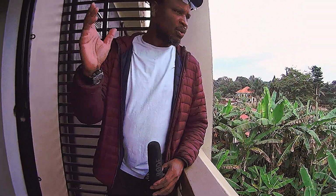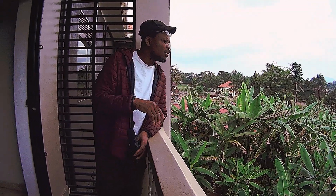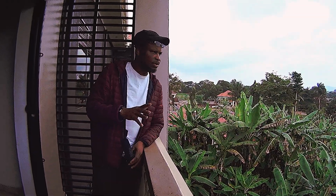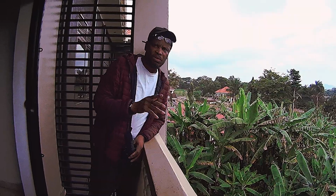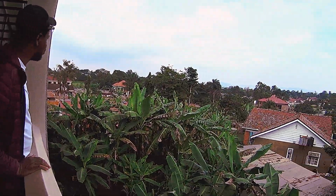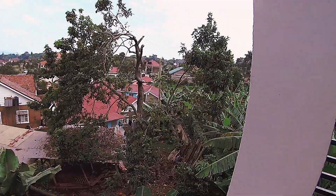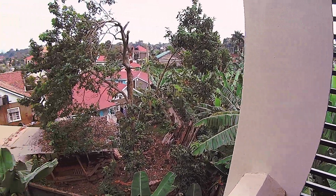But anyway, it's the surrounding neighborhood, and I think it's really nice. It's got that leafy, calming feel that you want if you need to look out the window and catch a view. So it's beautiful, full of color. There's a lot of food growing around as well.